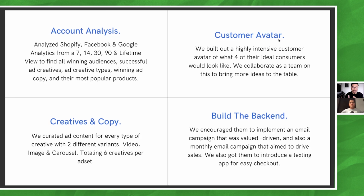Which we could then go on and curate. And like I mentioned, we created 2 different variants of their video, their image, and their carousel, totaling 6 creatives per ad set that we are actually running. That might sound a little overwhelming for a new beginner. You don't need to do that. We had a good budget to work with. We didn't want to utilize their whole budget because we didn't feel it was necessary, but they gave us a good budget. We felt really confident in the analysis that we did, and so that's the route that we went. But we found out very, very quickly what was working and what wasn't.